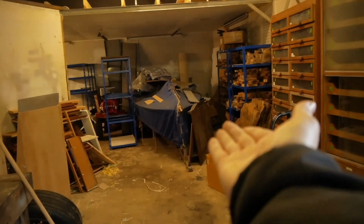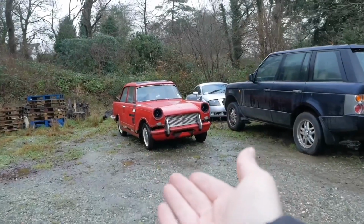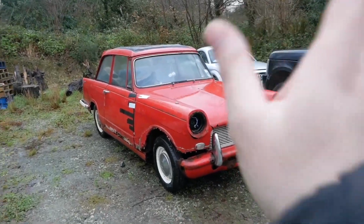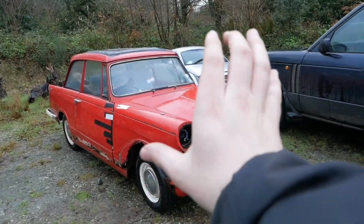This is the welcome to the new unit, and it's going to be so much easier because it's like a 5-10 minute drive, instead of a half an hour to 40-minute drive. And as you can probably imagine, a Triumph Herald will fit in here lovely. My plan with the Herald is to literally take it all apart and then just work through it bit by bit and make this a lovely little car.